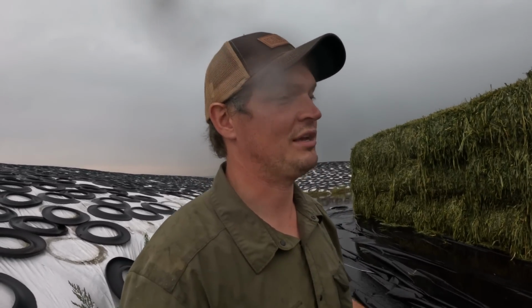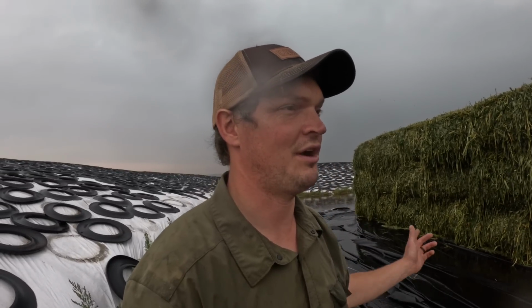My dad said he's done it in the past when we were in Canada. He did it with square bales of alfalfa. We actually did it a few years ago here with Italian ryegrass, when we cut some Italian ryegrass we had here right by the farm. It wasn't very many acres.